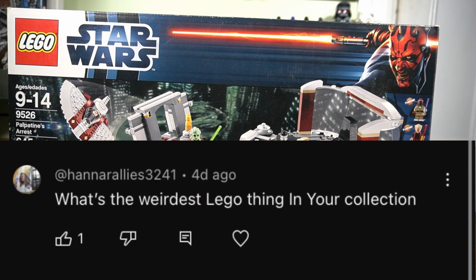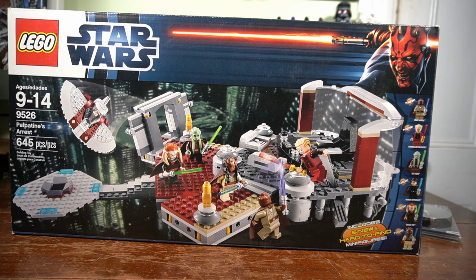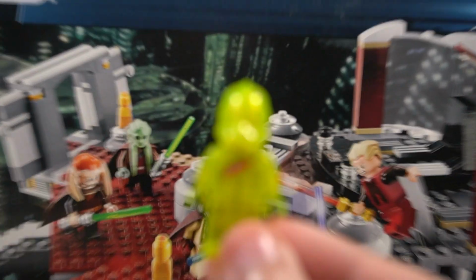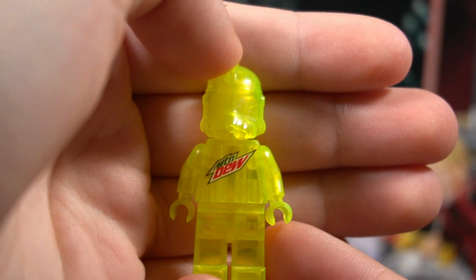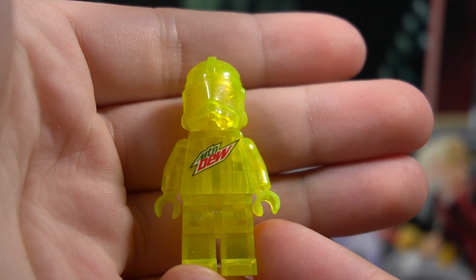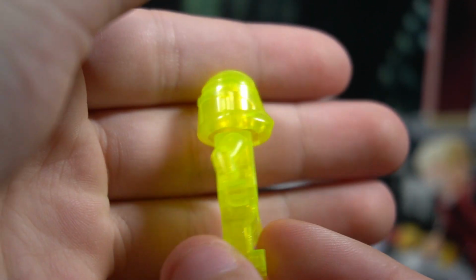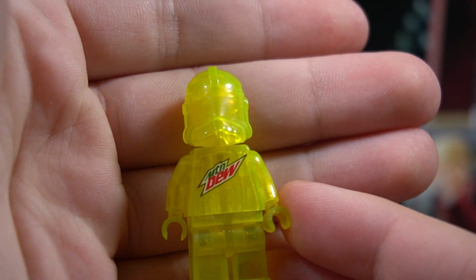Hannah Riley's asked what the weirdest thing in my Lego collection is, and I think it's a little bit of a tie. Well, maybe not. We'll start with the first thing. I've got this Mountain Dew clone trooper that I bought on a Whatnot auction like a year ago from Maddie's Minifigs. I think I paid way too much for it, but something came over me and I just bought it. So now here it is.